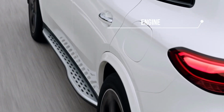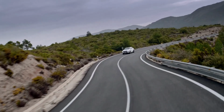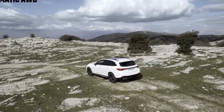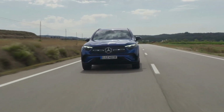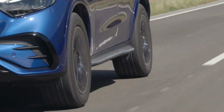Just one engine is coming to the United States in the new GLC 300. It's a turbocharged 2.0-liter 4-cylinder engine with a 48-volt mild hybrid system. The new powertrain makes 258 horsepower and 295 pound-foot of torque. Power is routed through a 9-speed automatic transmission to either the rear wheels or, in the GLC 300 4MATIC, all 4 wheels.